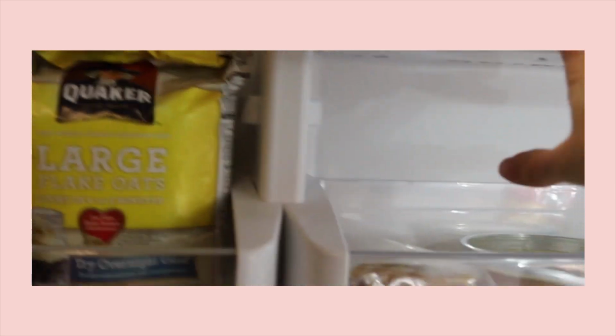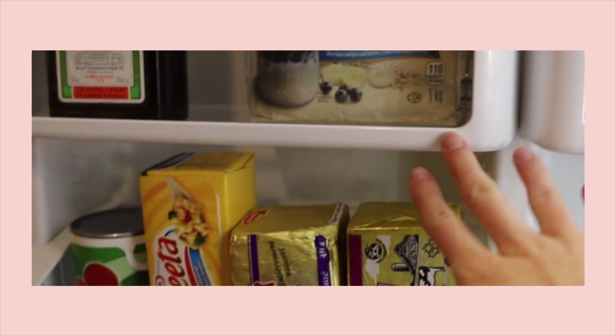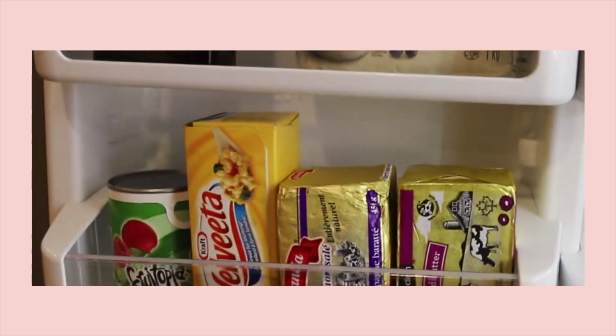In the side of the freezer, it was a little bit more difficult to organize, but we just had odds and ends. We had all of our sauces, some oats, some butters, chocolate. I love to keep my chocolate in the freezer. Cold chocolate is the best. So I kept a whole drawer for that.